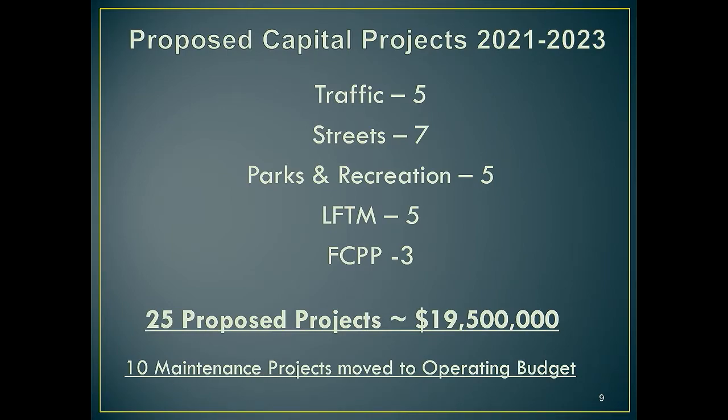For the proposed capital projects for the next 2 years, we're looking at 25 new projects worth about $19.5 million back into the community. I do want to note that there's traditionally a number of maintenance-related projects that have been in the CIP. This year we're going to move those into the operating budget, so you'll see a bump in the operating budget and maintenance, and a corresponding decrease in the number of projects. These are smaller maintenance-type projects that traditionally have been in the CIP. So you'll see that also.